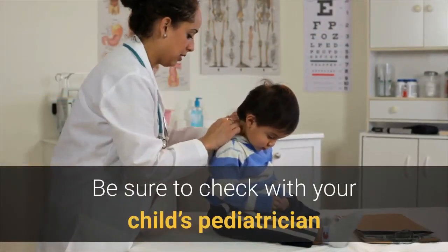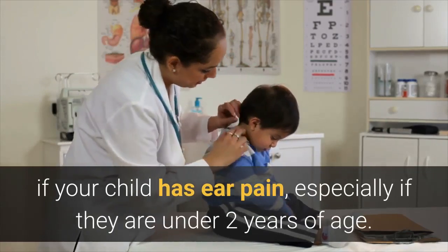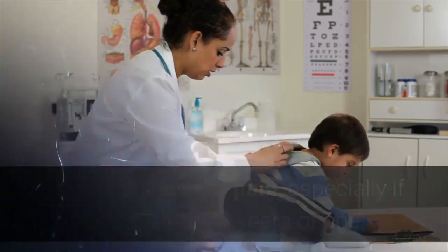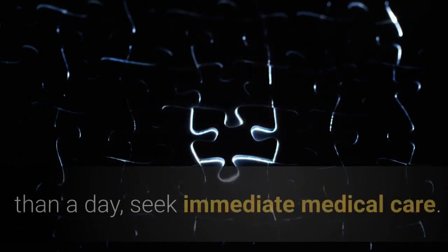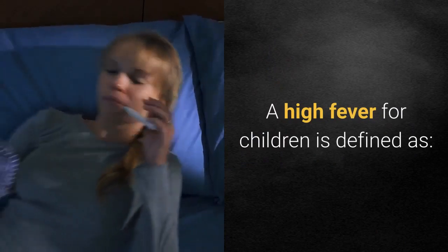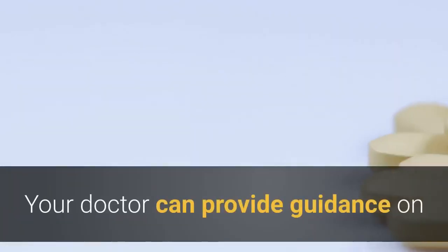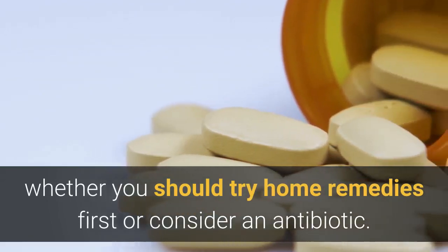Be sure to check with your child's pediatrician if your child has ear pain, especially if they are under 2 years of age. If your child is running a high fever, or if a fever lasts longer than a day, seek immediate medical care. Your doctor can provide guidance on whether you should try home remedies first or consider an antibiotic.